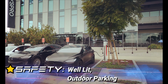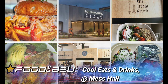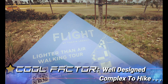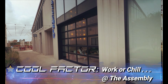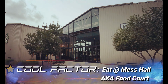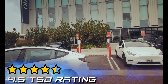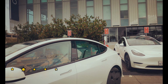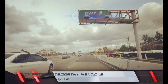A full star for safety, well-lit outdoor parking. 1 full star for food and beverage. There's a lot of cool local eateries at the mess hall. Cool factor gets a full star. Take a nice hike around this well-designed complex where you can work, chill, and eat in the mess hall area. The Flight at Tustin Legacy in Tustin, California gets a 4.5 TSD rating. Non-rated noteworthy mentions: 1 mile from the 55 freeway Dyer Road exit.